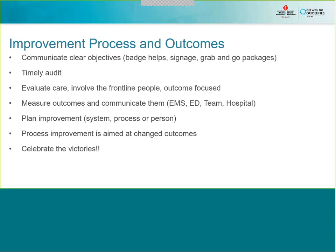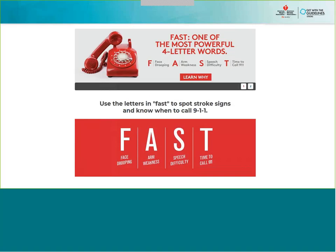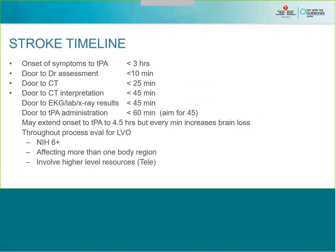When we had a TPA given within 60 minutes, we would come back the next day or the next time that team was on. We would celebrate it, take a picture, and post something in the newsletter of our hospital so that we could celebrate that. This is not unfamiliar to you if you've been doing stroke, so you know all about it.